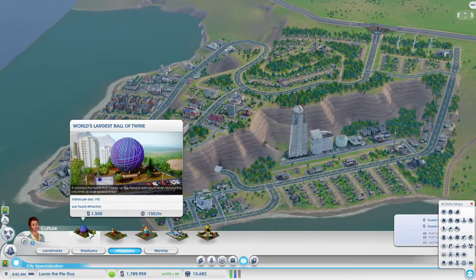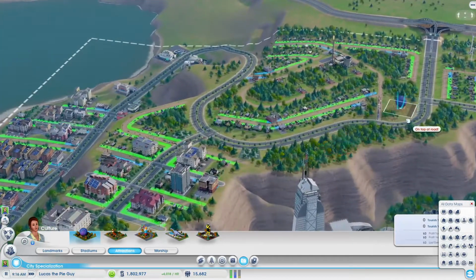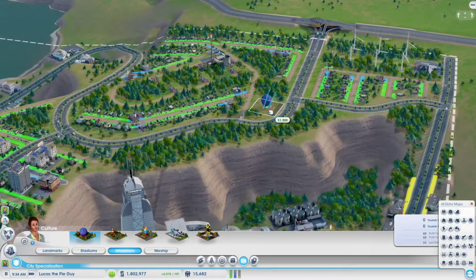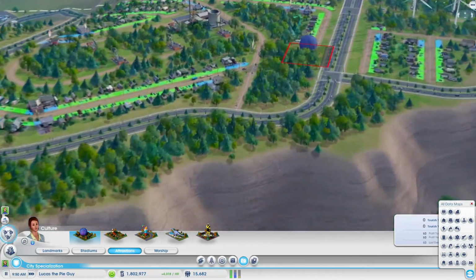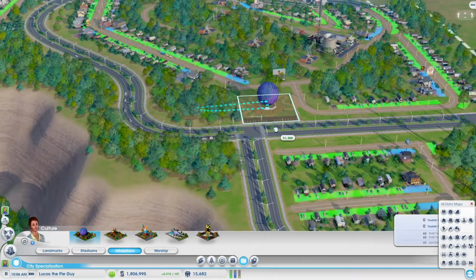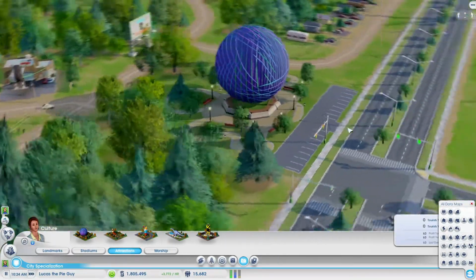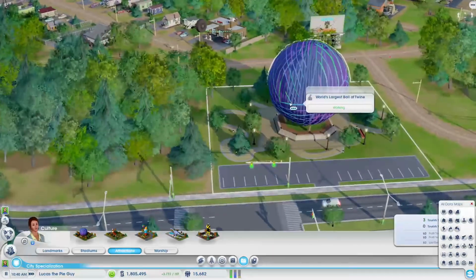I could see Lucas the Pie Guy enjoying the world's largest ball of twine. I've never built the world's largest ball of twine in SimCity before, but we're gonna do it now. There it is, folks. The world's largest ball of twine in City 2, Lucas the Pie Guy.